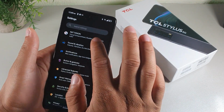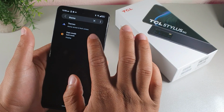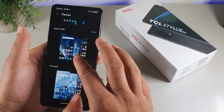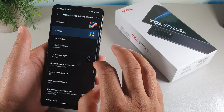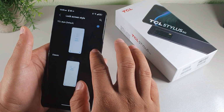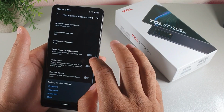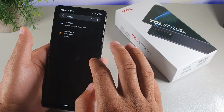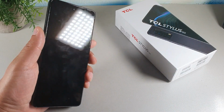It's going to be pretty cool, but they do offer themes on this thing too. So I just want to show you right here, going into themes, you can see that they give you 3 different options: the freestyle, the square style, and the round style, which is kind of cool. They can give you some different customization features when it comes to that. And you also do get lock screen style in addition to that, as well as home screen settings, which is kind of cool for customization features, a pocket mode when the phone is locked away in your pocket, and more, a lot more. So let's just wait for this thing to completely update.